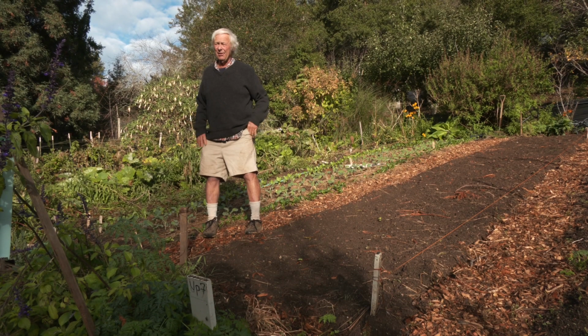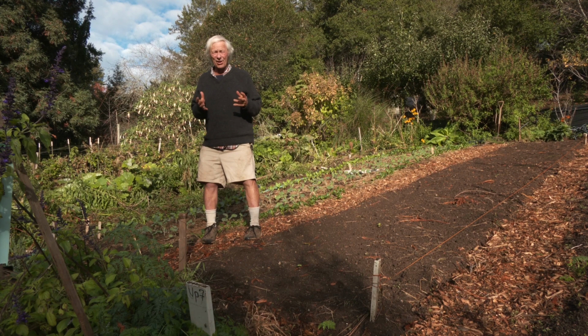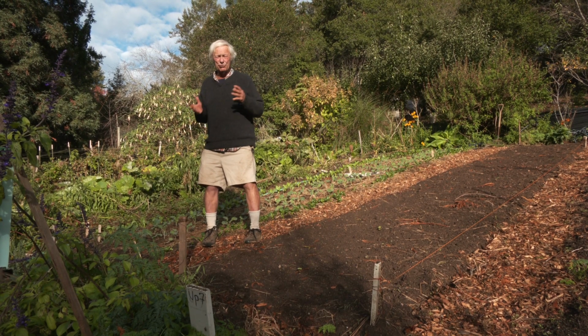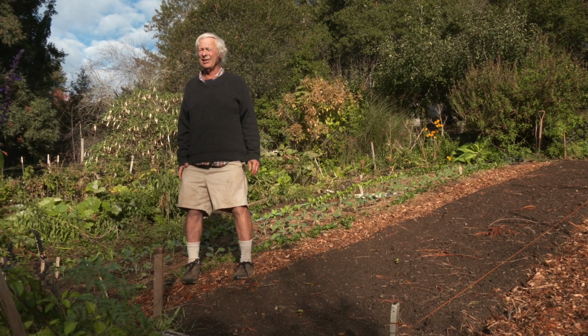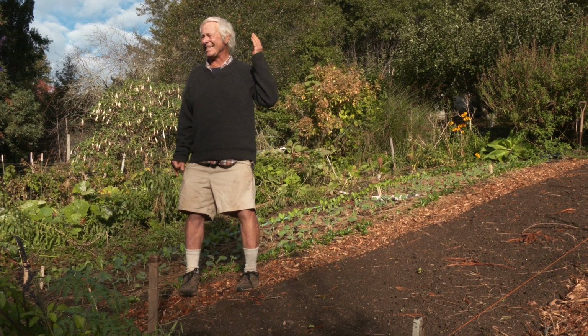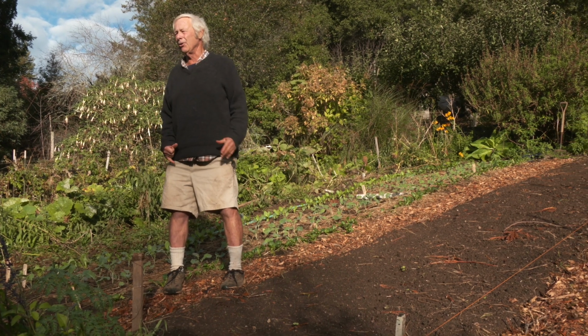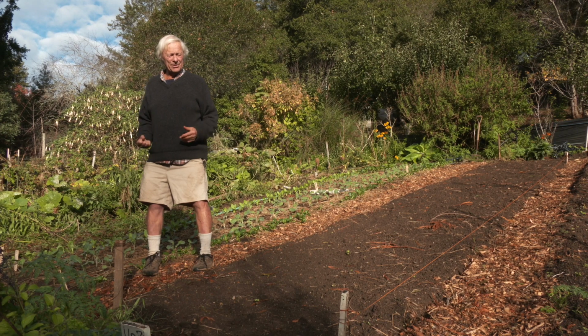Here we are on the main slope in the main garden at the Alan Chadwick Garden at UCSC. We're about 2-3 miles inland from the Pacific, and we're at an 800-foot elevation. And we are, I might add, as you can see, on a very steep south-facing slope. Let's pause and look at that for a minute, pros and cons.